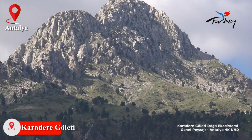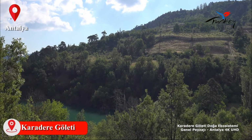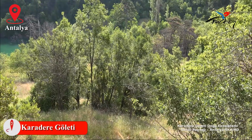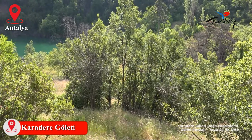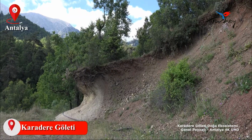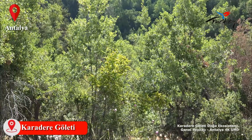The lake has a unique water and clarity. The view is impressive and calm. You can take a family trip to Karadere Pond, have a picnic by the lake, or swim in its cool water. Now we go down to the beach side and go to the wonderful recreation area.